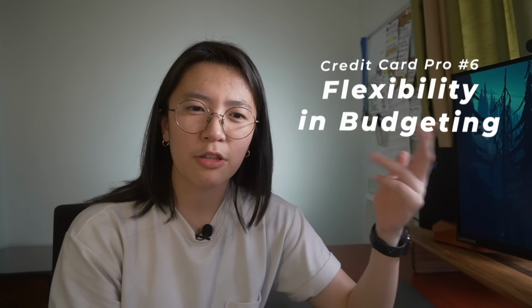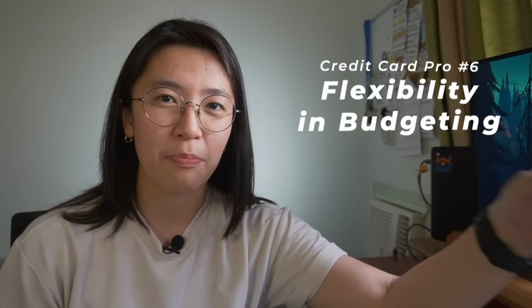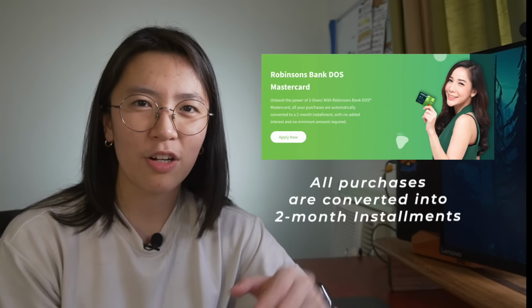Next, credit cards are actually tools to help you leverage your cash. Because there's like a time lag now when you swipe and when you actually pay for the item, you can actually use it to prolong payments. There are these cards, for example, yung Robinson's MasterCard does. When you swipe kasi, it automatically becomes an installment. So they call it in 2 gives.